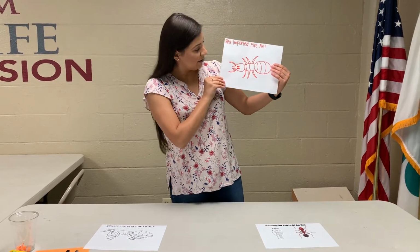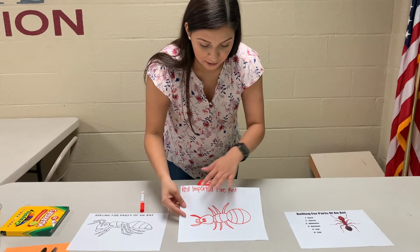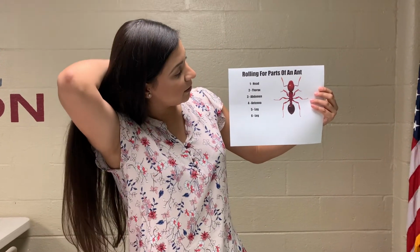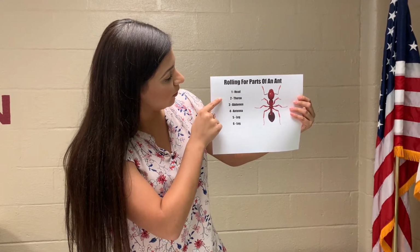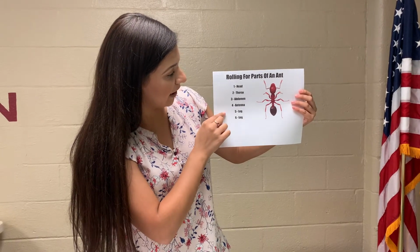So here, I drew my red imported fire ant. Make sure when you're drawing your ant, you leave it without coloring in so you can play the game. You can also print out this piece of paper, or you can have it on your computer, where it's going to show you what each number represents. 1 is head, 2 is thorax, 3 is abdomen, 4 is antenna, and 5 and 6 are legs.